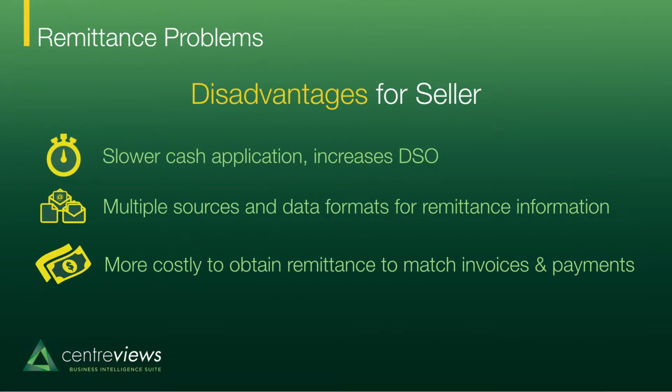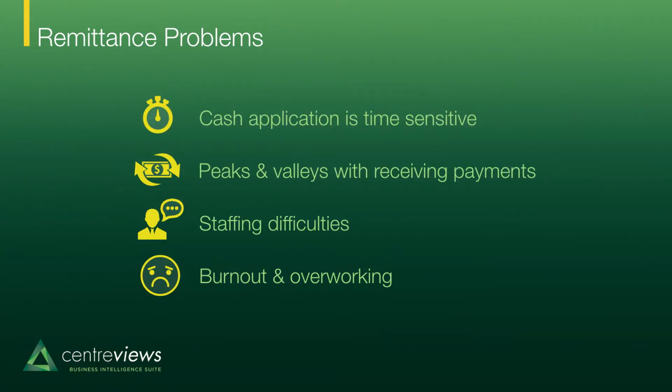Just as the buyer has advantages, the seller has disadvantages. It is a shifting of burdens from buyers to sellers. Sellers deal with slower cash application, which increases their DSO. They are faced with increased labor requirements to handle multiple sources of remittance from different formats. This results in increased costs for sellers to obtain, match, and use the remittance information to complete the cash application process. What is needed by sellers is a way to get cash applied quickly because it is time sensitive. Cash cannot be used effectively until it is applied to the open invoices in the ERP.